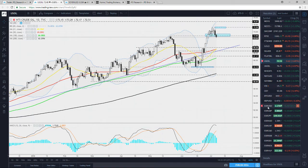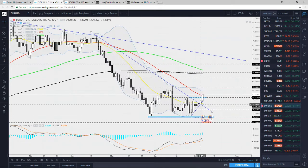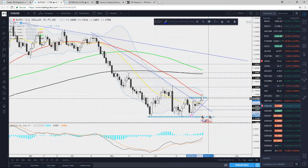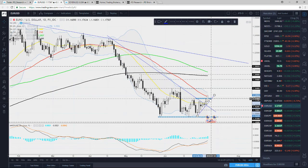Let's quickly touch on euro dollar, and the euro dollar is pushing up nicely. As you probably are aware, we had some NFP figures here coming out, and they also came out with a worse than expected unemployment number, but to be honest, like I said, the NFP figure was better than expected. It was enough for the euro dollar to shoot up here, break this 117.250 area that I was talking about in my previous videos.